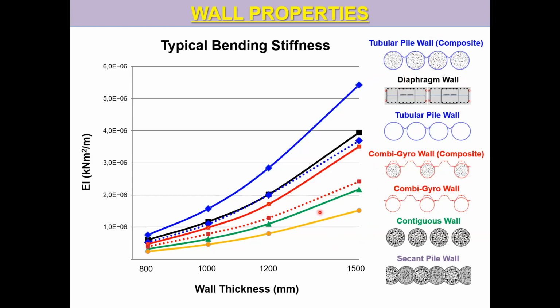So you see that the largest values of rigidity are provided by the tubular pile wall with composite, so with filling of the tubular piles with concrete. The second place is for the diaphragm wall. The third place is for the tubular pile wall without composite. Other conventional types of walls provide smaller values of rigidity.